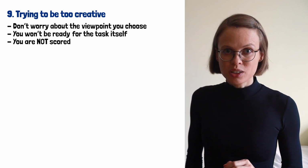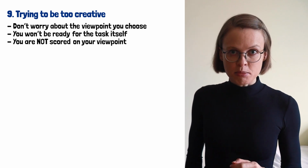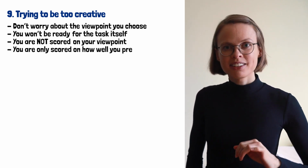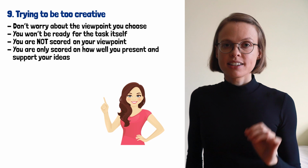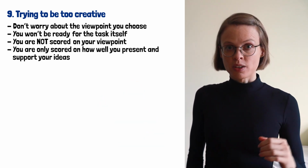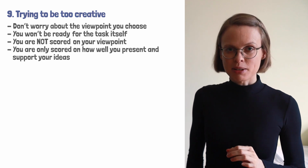You are not scored on your viewpoint. You can argue for or against the same claim, and it's okay. You're only scored on how well you present and support your ideas. Therefore, I suggest picking your viewpoint quickly and using the remaining preparation time to organize your response rather than trying to be creative about the structure and topics.